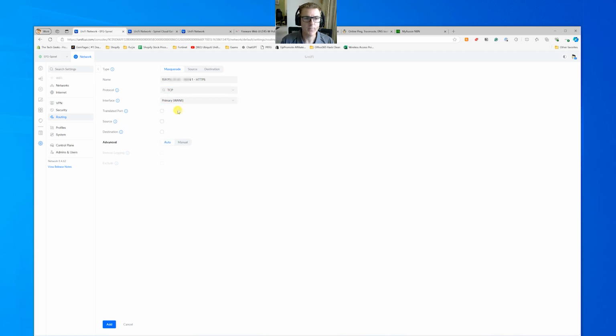So it's coming into the primary WAN here, which is fine. Sorry, we're doing this on masquerade. We don't want masquerade. We need it to be in here. Destination. Again, we're going to put in our IP address that we need here. Port destination. So in this instance, we want to send this to port 443, which is HTTPS. And again, into our 192.20.21.196. Let's get that right.